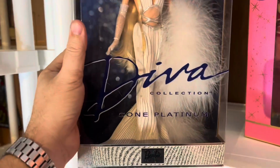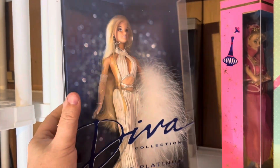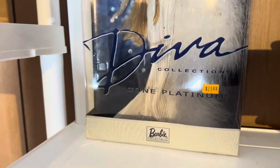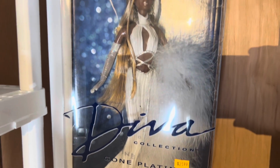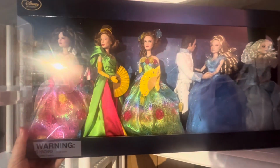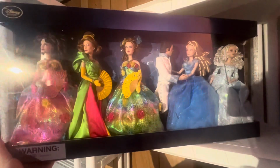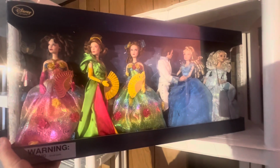And then we have these diva dolls. We have the white version. She's worth about $55. And then the African American version worth about $85. And then we have the Cinderella live action 6-pack doll set worth a big old $600. I can't believe this thing increased in value so much. I think new it was about $100.